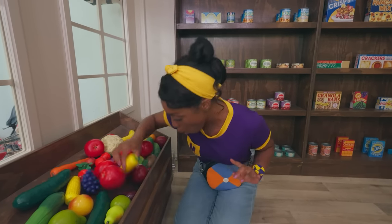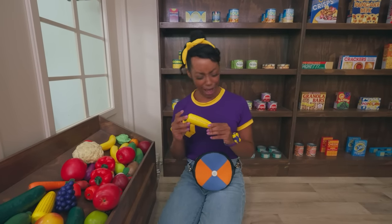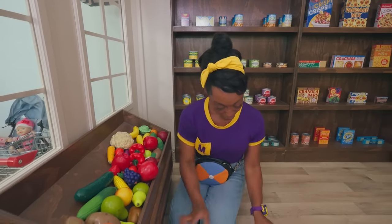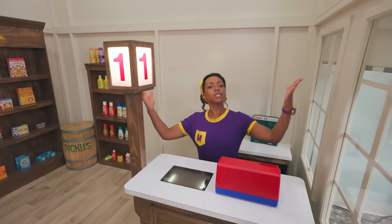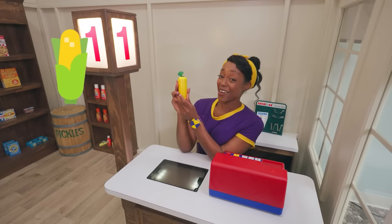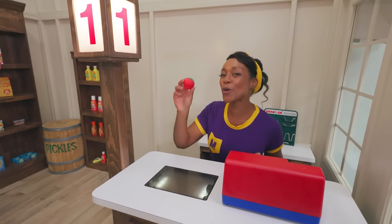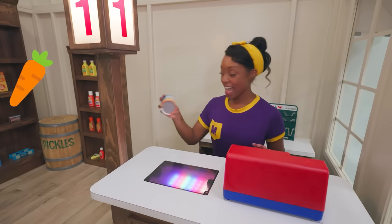Okay. Ooh, check it out, a piece of corn. That's delicious. Do you know if it's a fruit or a vegetable? Right, a yummy vegetable. All right, let's go check out now. Welcome to Meekah's Marketplace. Oh, I see you got corn. And you're in luck, because we have a special on corn. Just 1 cent. And a lemon. And our sweet strawberry. And a delicious carrot. And alphabet soup.